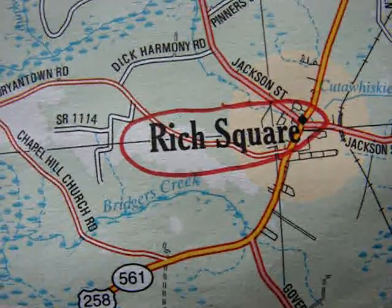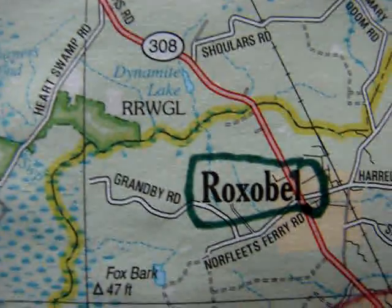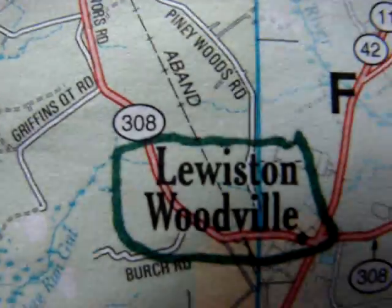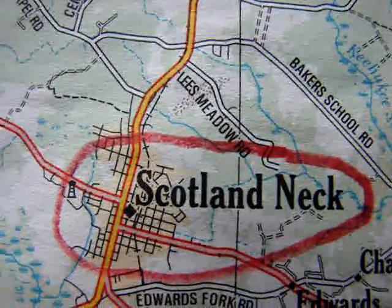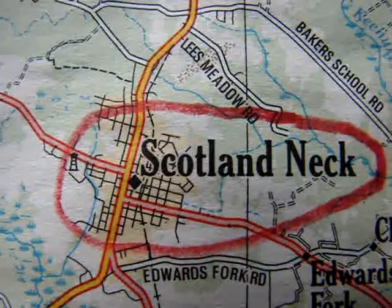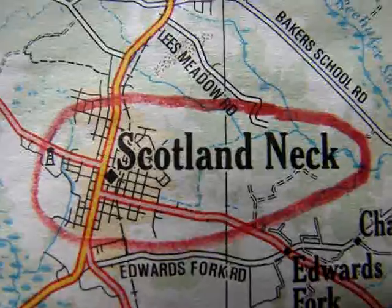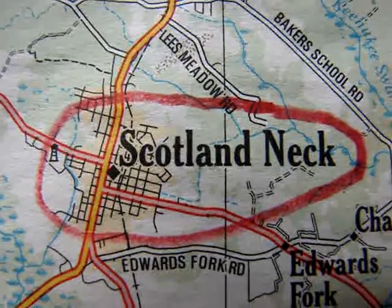Went to Ridge Square for a few minutes. Then on down to Roxobel and Kelford. Then on down to Lewiston Woodville. Then on over to Scotland Neck. I sure thought I was going to find some good stuff in this city, but got into a couple holes, but I got kicked out.